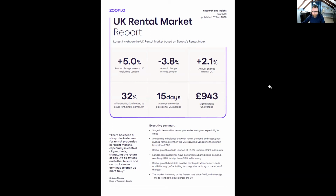It's one of the major portals for property, and they do a lot of market research on both house prices across the UK as well as rentals. So looking out, there's been a plus 5% annual change in rents. This excludes London, so we are seeing a lot of increased interest in major cities across the UK, including the likes of Manchester and Liverpool. There has been a minus 3.8% annual change in rents in London.